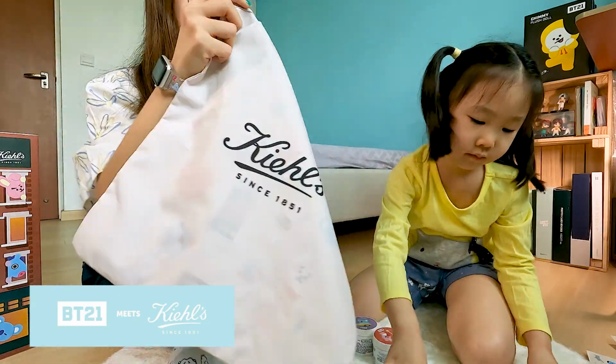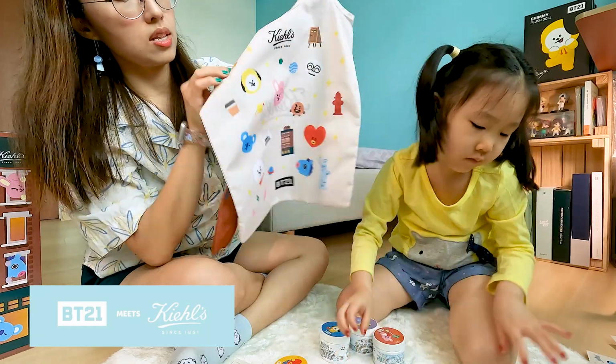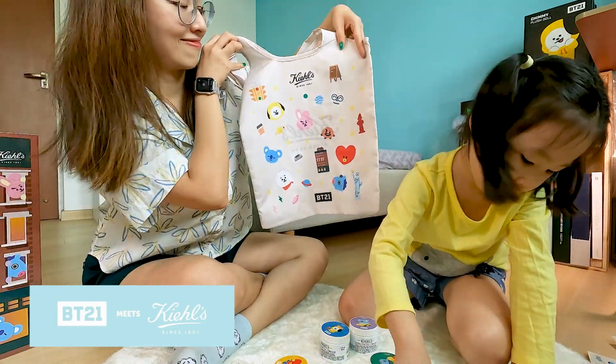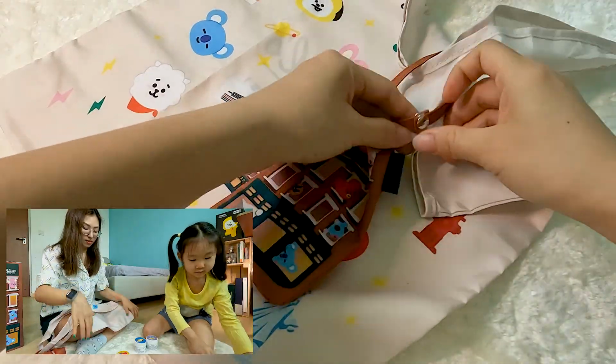Yung back design niya is merong Kiehl's logo. And then, ito yung front. Let's fold it.